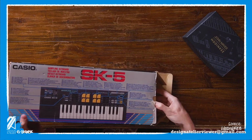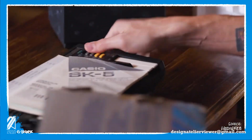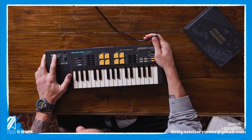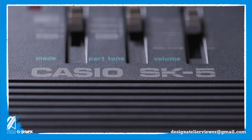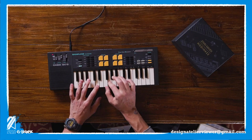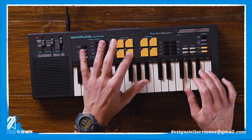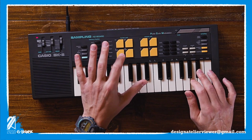Hours before the launch, the teaser video was released with John Mayer recording a track sample on a Casio SK5 sampling keyboard. While playing around with the keyboard, we see him sporting a G-Shock 6900 series with matching colorways with the SK5. Hype, hype, hype. The launch couldn't come any sooner.